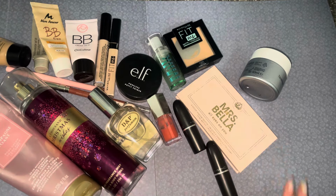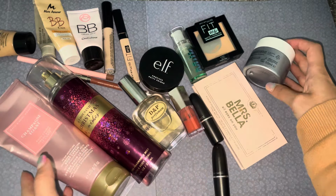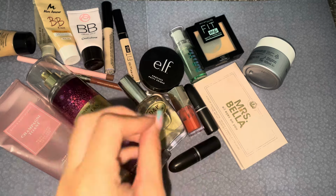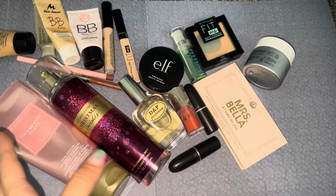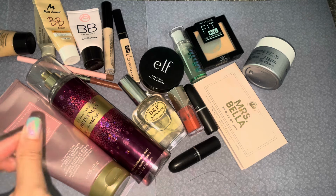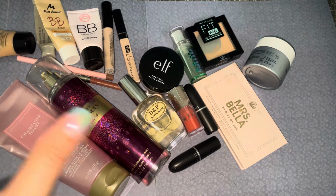So that is everything I'm going to be working on to use up hopefully before the end of the year. But these are the products I'm going to concentrate on now. I've had a few empties and I've taken 3 products out. I've taken 2 glosses out and an eyeshadow palette out because I want to just concentrate on these, and hopefully, fingers crossed, I will have more empties at the next update for you guys.